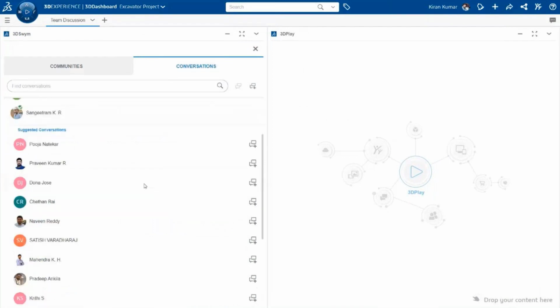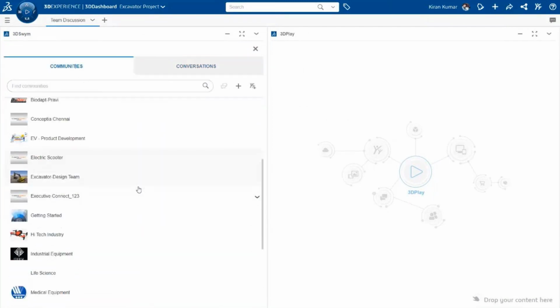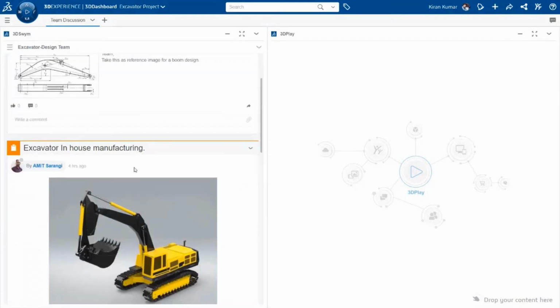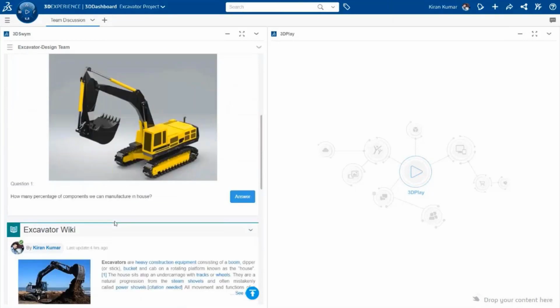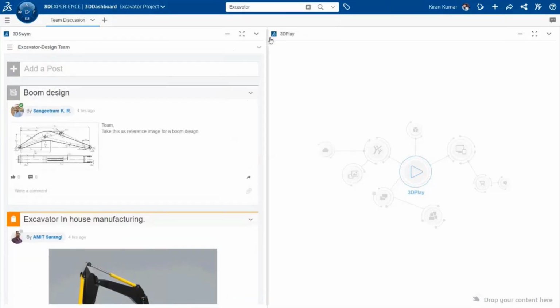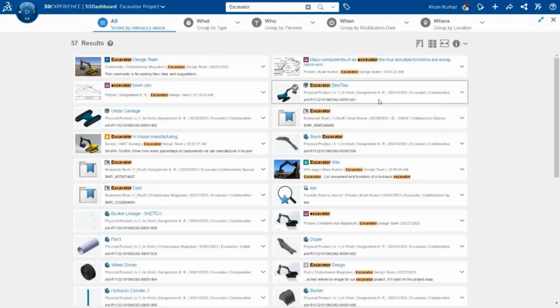Once you add it, you see there is something called communication, or communities. In these conversations, you can have a conversation with your entire team inside one platform. Also, you have communities. This is basically a knowledge capturing space where all the design team can put all their posts, for example, information about what is happening on a particular project.